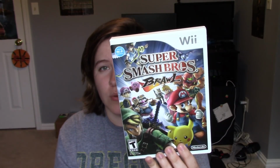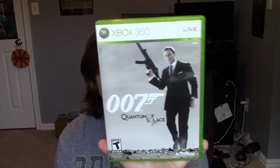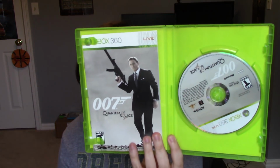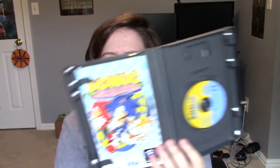Super Smash Brothers Brawl. I don't know if I'm gonna flip this or keep it. The manual is gigantic on this, but it's complete with manual. Then I got 007 Quantum of Solace, complete with manual. Sonic Mega Collection on the GameCube, complete with manual. Now, this is weird to me.